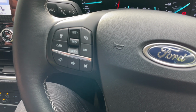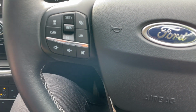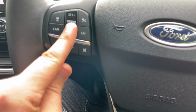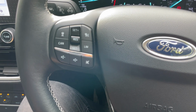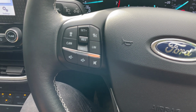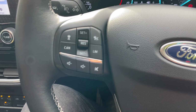Let me give you a quick explanation about adaptive cruise control. It's the standard cruise control like normal. For example, I'm doing 60, engage the system, set my speed. I've just set my speed to 60 miles per hour. If a vehicle was to then pull in front of me, this vehicle will then adapt our vehicle's speed in accordance to the vehicle ahead of you.